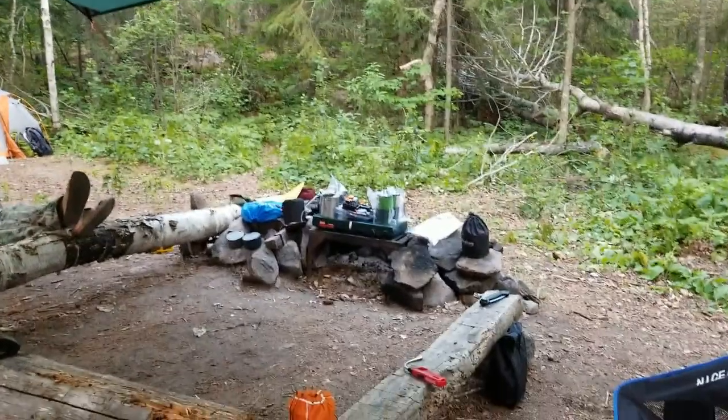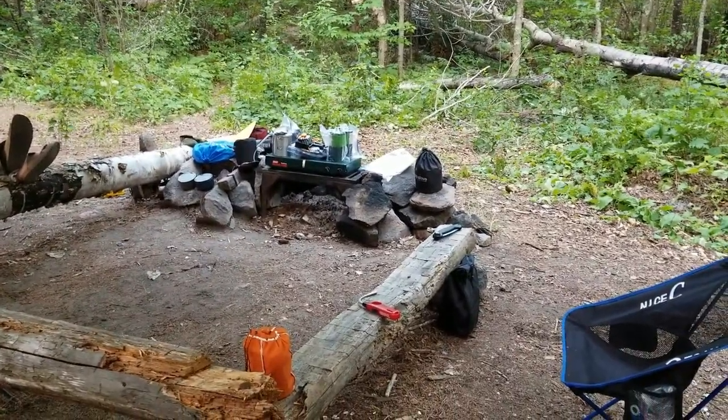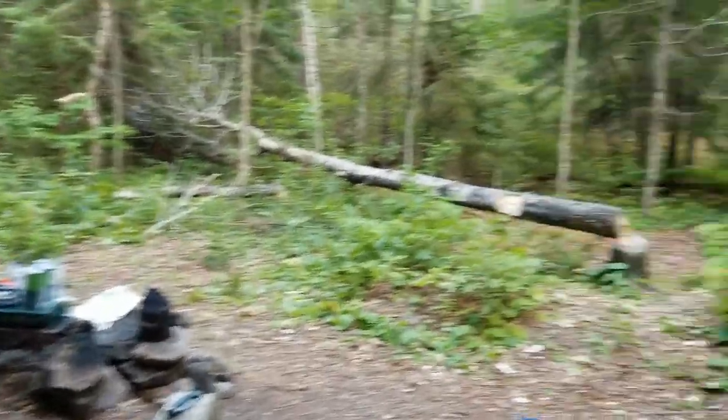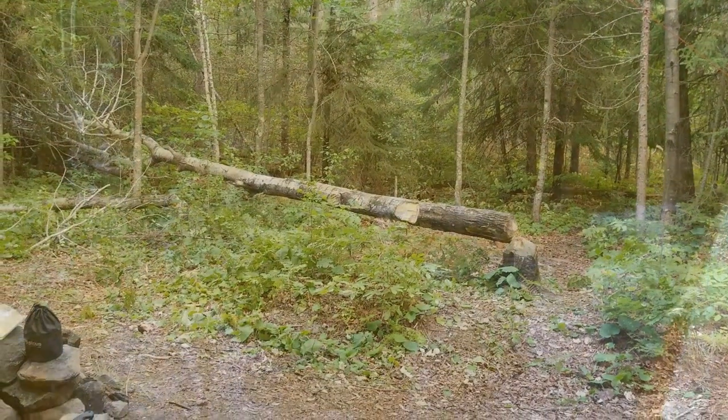It's obviously fire banned, so we're just using cook stoves instead. That works out pretty well. The beavers like it here too.